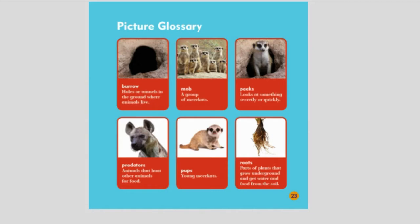Picture glossary. Burrow: holes or tunnels in the ground where animals live. Mob: a group of meerkats. Peeks: looks at something secretly or quickly. Predators: animals that hunt other animals for food. Pups: young meerkats. Roots: parts of plants that grow underground and get water and food from the soil.